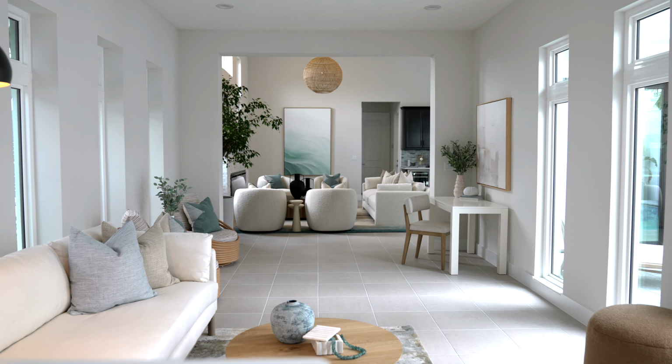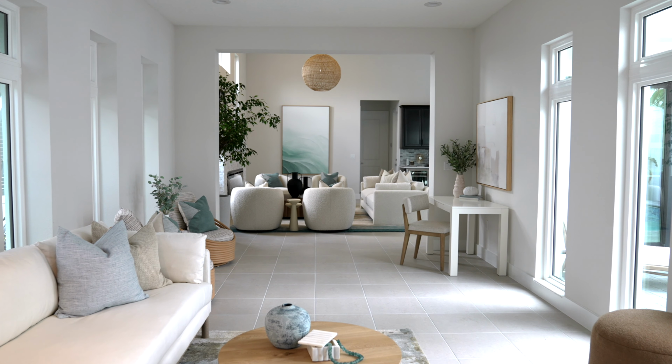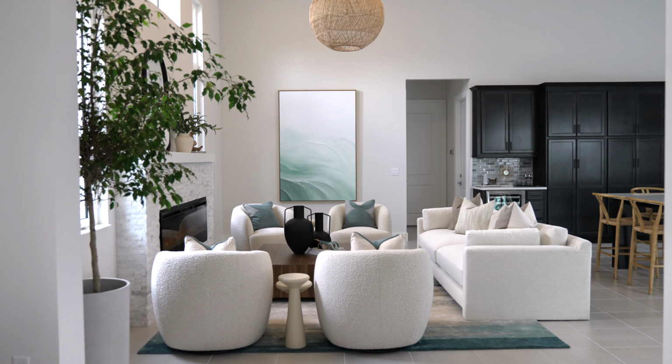Also, you should think about in the main area to make ample room for large groups to stay in your vacation home. And that's exactly what we did in this space.